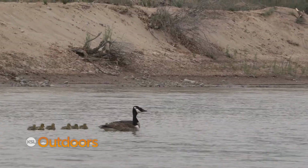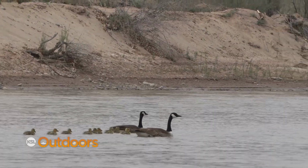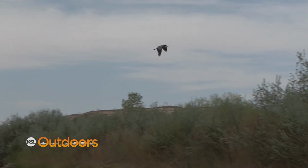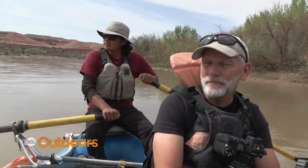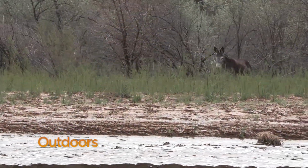Look at that family there. With wildlife and history around every bend. Yeah, we should see some blue heron, and maybe we'll see some donkeys. We call them telis or burros.